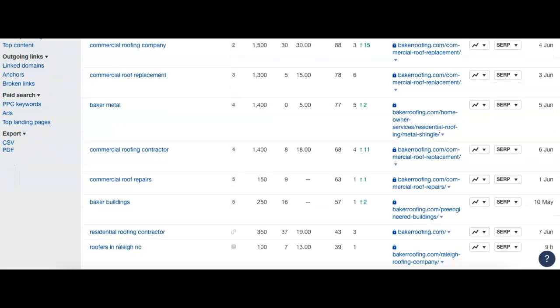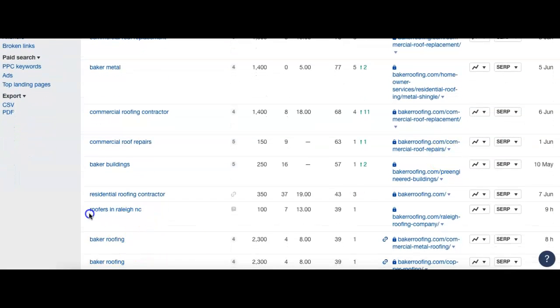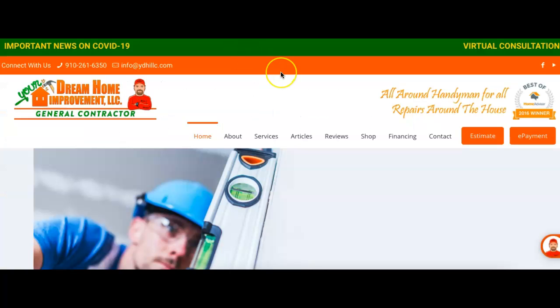Let's see. Roofers in Raleigh, North Carolina. That's a good one. 100, number 1. So they do have some really good keywords, but they do have a couple in there that are national terms, which are going to kind of boost their numbers, but they're not going to really help them as far as getting calls for people that they can service.